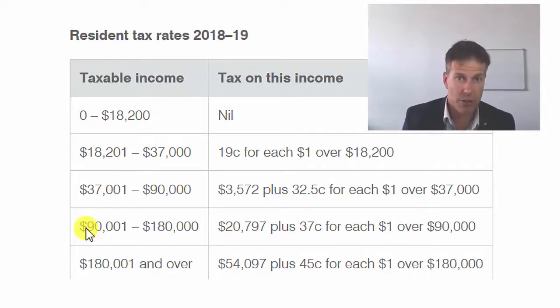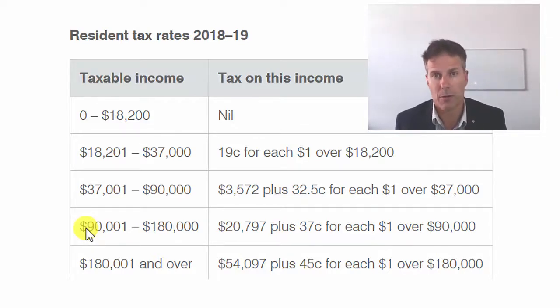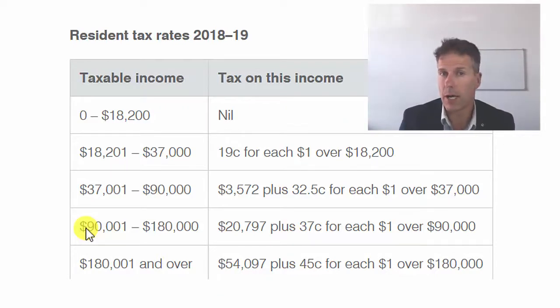I don't want you to think averages across the board, but if you sneak over into a higher tax bracket, that may well be an opportunity to put money into superannuation and save some tax. Now, for those that earn over $250,000, including their super contributions, they will pay an extra 15% and pay 30% into superannuation. So it's not as attractive, but it still is going to save you 17 cents on the dollar. So still absolutely worthwhile.